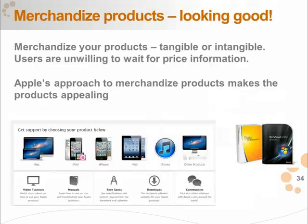Further, you should really merchandise your products. Apple does an amazing job in merchandising actual, solid, hard products. But even intangible products, like software products, can be merchandised. And it's quite important to create that tangible feeling, even with soft purchases. So it's something to keep in mind when you think about driving engagement on your site. How do you merchandise the information of the products that you have on your site so they feel like real products, even if they're intangible?